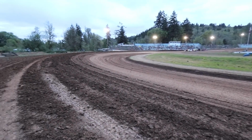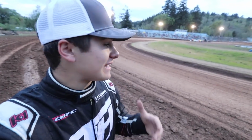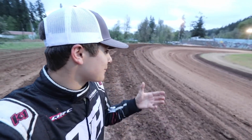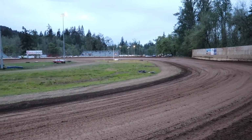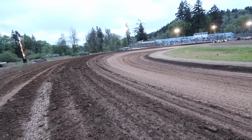Here is the surface that we have tonight at Cottage Grove. Awesome to see a pretty decent crowd on this Friday night here in a smaller town. Cottage Grove's not very big, not a whole lot of residents, but the racetrack is just super, super fast. Not much slick out there. There was a little bit entering turn three, but one and two is just far more hooked up.